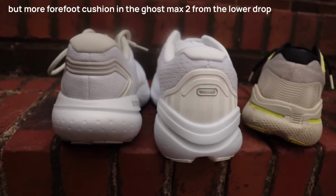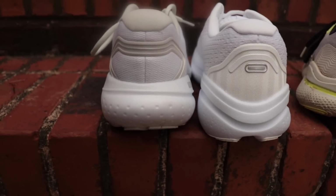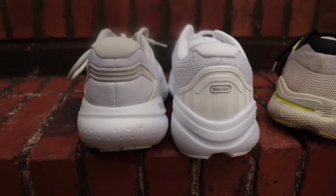Let's look from the back. It almost looks like the Glycerin is even taller. It almost looks like it's wider, if not the same exact width. So it's puzzling that the Ghost Max 2 would be so much heavier.